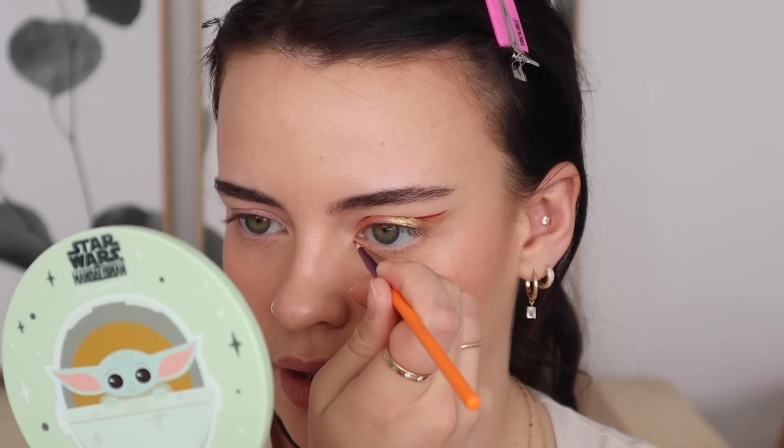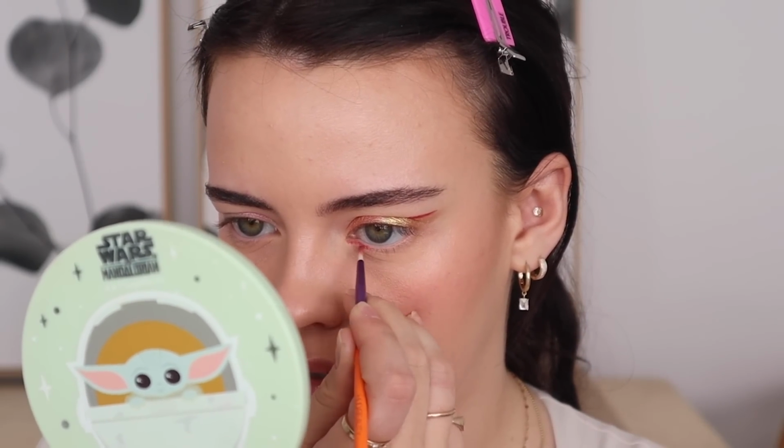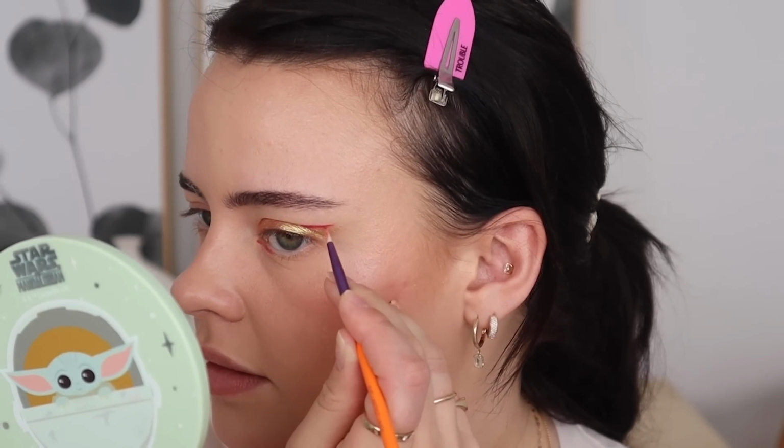Cool. Okay, I'm gonna do the same right here. I dig that. Ooh, and for my inner corner highlight, I'm gonna take a little bit of the green. Smart. I'm just gonna repeat that on this eye, and I'll be right back. And here are both eyes on. I really like how this turned out.